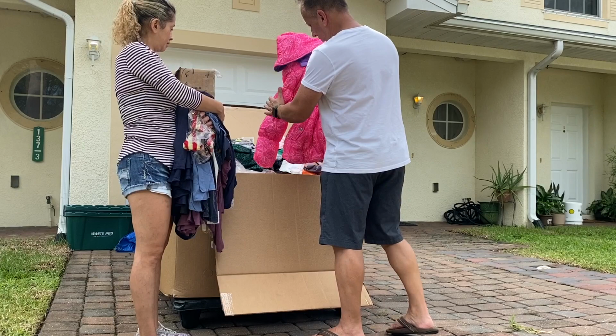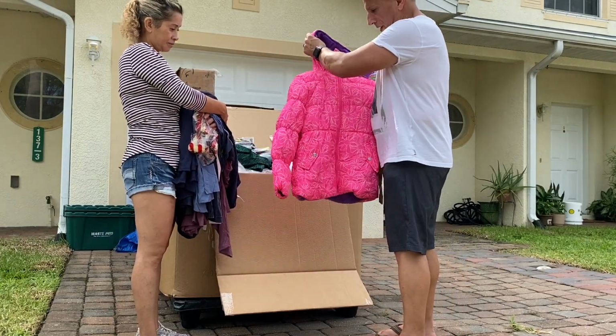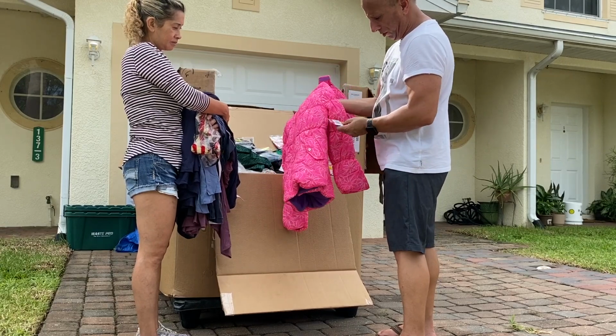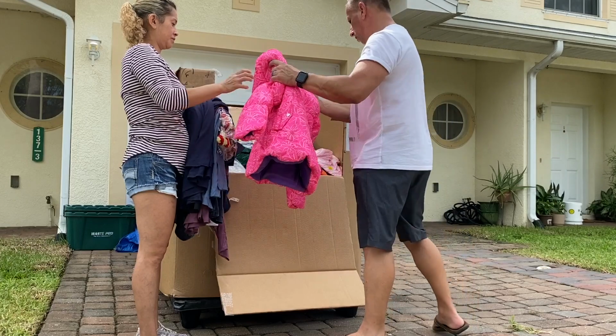New with tags. This is cute for a little girl. So with a hood, puffer jacket. This is, again, why we bought this stuff. Pink platinum. You want to share?